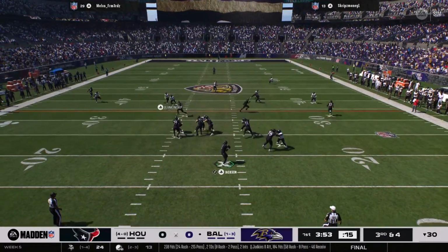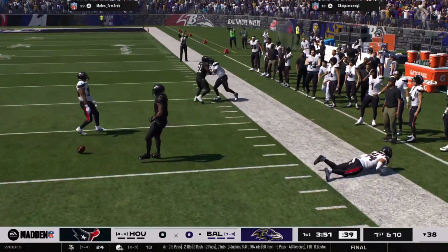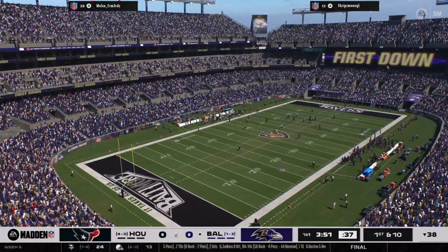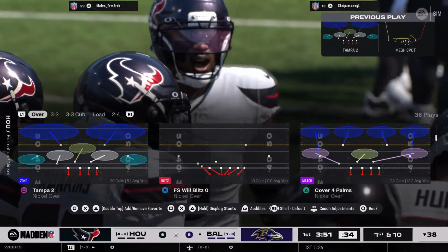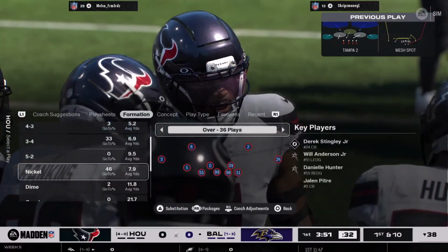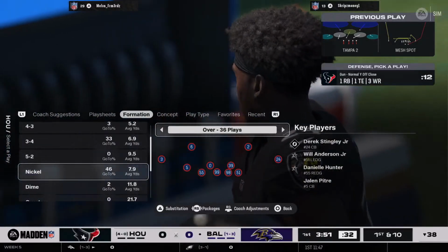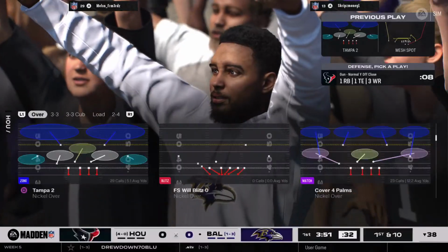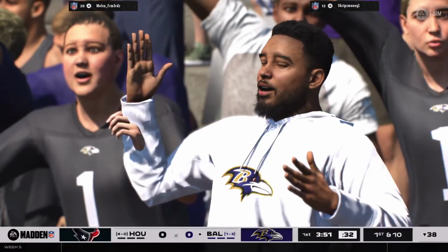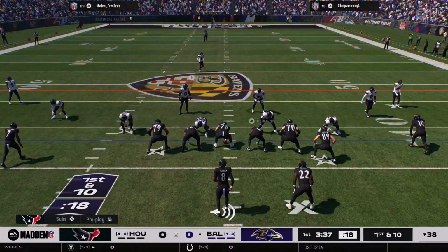3rd and short, Jackson. He's got room past the 35. He'll get out of bounds, a gain of 8, and that's going to be good enough for a 1st down. He's in a really nice rhythm here on 3rd down. He appears very comfortable operating out of the gun, and he's able to find his man near the sideline, and he's able to extend this drive. So, 1st and 10 here now at the 38.